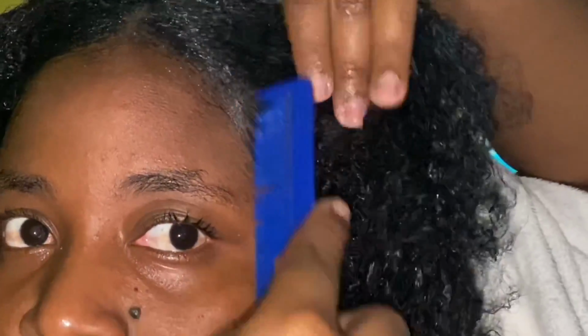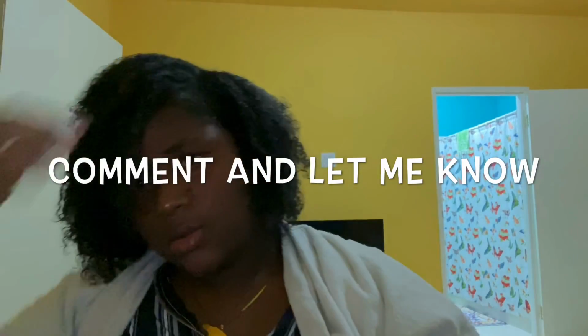All right, let me change my camera. Hold on, just brush it down. Part kind of fits me more, to me. Side part or middle part? Side or middle. All right guys, so is it side or middle? I like the side.